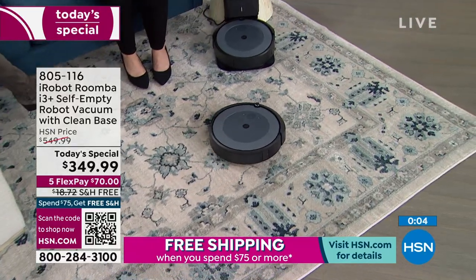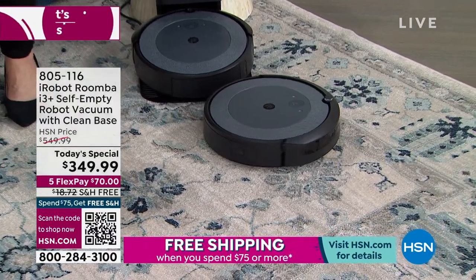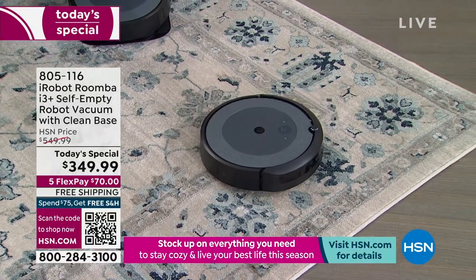It doesn't matter. We have it blocked off here. We have a virtual wall set up. So if you want to do that, there are virtual walls you can buy to section off the room. But just let it go. It knows what to do. It will map out your house. It'll do it all by itself.